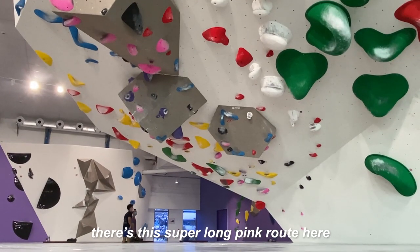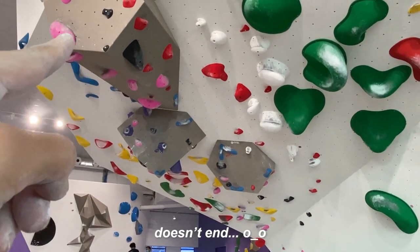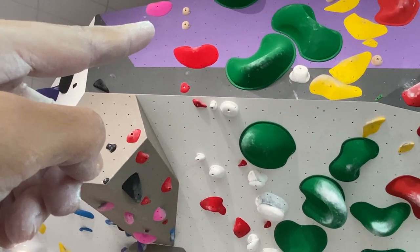Dan was just saying that there's this super long pink route here. It goes all the way up here. Doesn't end. Goes even higher. All the way up here. Crazy.